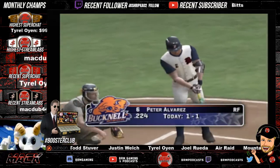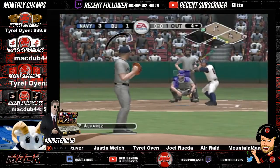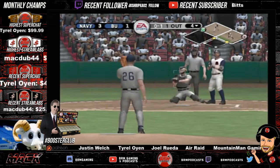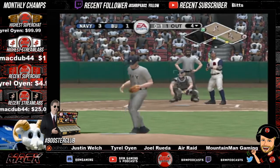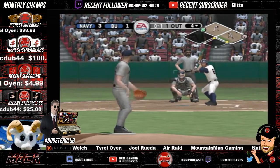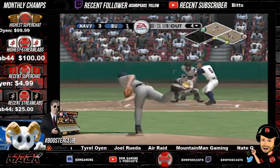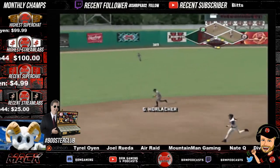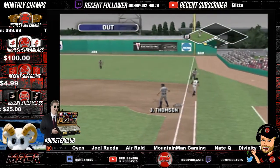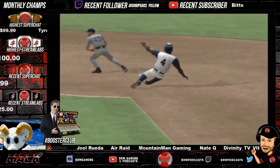Now batting, the right fielder, Alvarez. Breaking ball strike on the inside edge. A ground ball headed for the hole, and they get the force out at second. And the inning is over. Great execution on that double play.